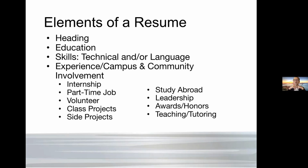And then lastly, you'll conclude with an experience and campus and community involvement section. There are a lot of different ways for you to break up this section, so here is some general advice about what could go in there. For sure, it can include internships, part-time jobs, projects, either for class or personal projects, leadership experiences, volunteer experiences, and whatnot. It's just that when you think about how you want to structure your experiences, there might be different ways you want to section them off instead of lumping them all together in one experience section.